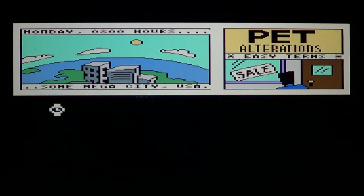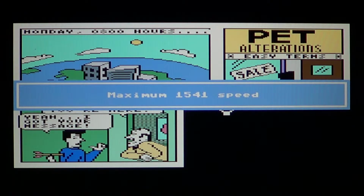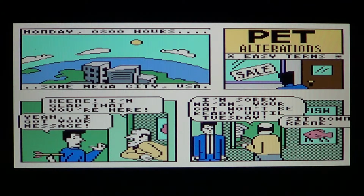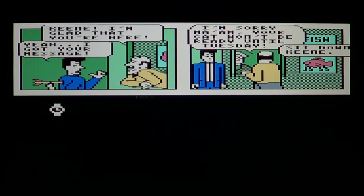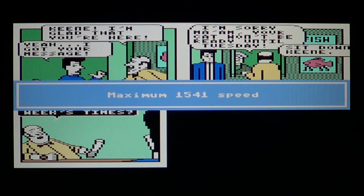Depending on where you are, you'll have choices that you'll have to choose from. And it says, Keen, I'm glad that you're here. Yeah, I got your message. Of course, like a comic strip, lots of humor in the way that it's done. Lots of loading, so this game does take a little bit of time sometimes. And of course, you can see here that Commander Keen is meeting one of his bosses here that's giving him an assignment.